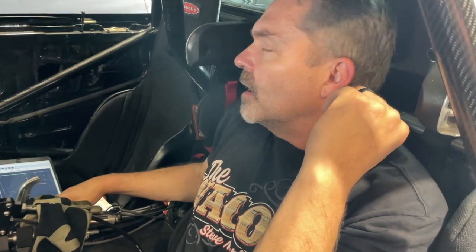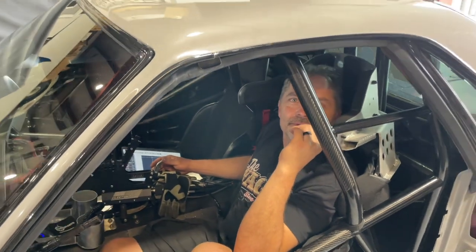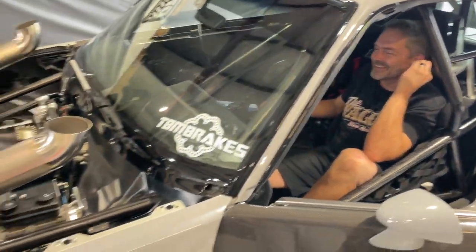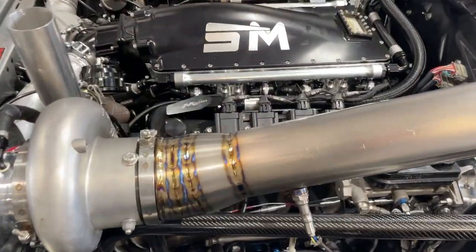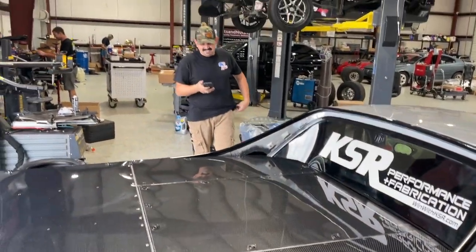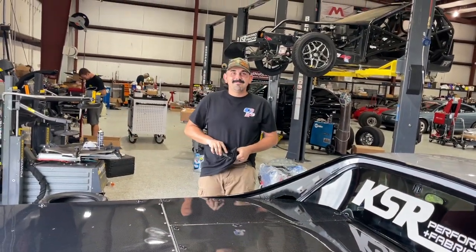Working good. How much boost are we going to go for here? I'd like to see about 25. Dude, you're like a beast. I love doing the 5 PSI increments. I don't got time for 2 PSI changes. This is great. Look at the titanium starting to heat up. You're going for 25 PSI, so who knows? That could be 40,000 horsepower.